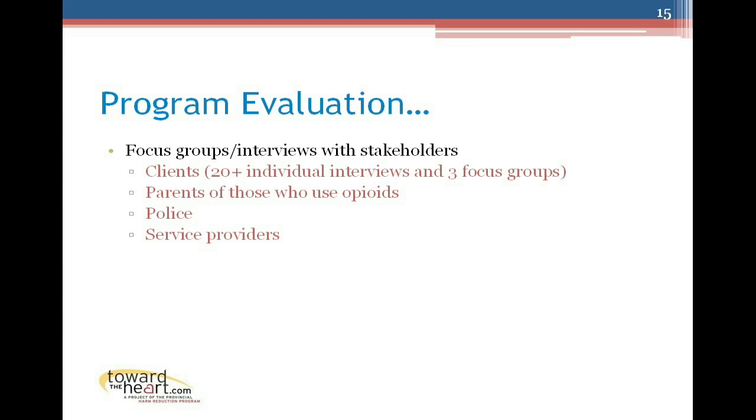So we felt it was important to evaluate as we were implementing the program, so that we could identify issues and shortcomings as we went along rather than waiting until we've been in process for a year. We therefore have performed some focus groups and some interviews with key stakeholders. We have interviewed about 20 individual clients and had 3 focus groups.